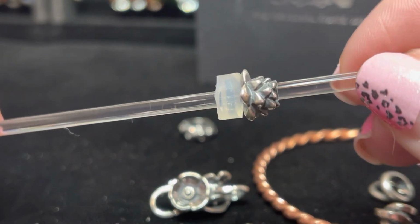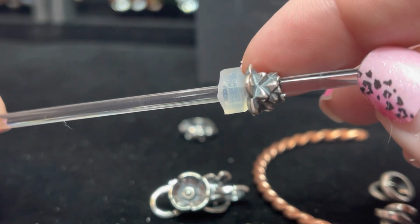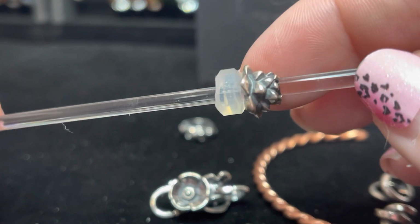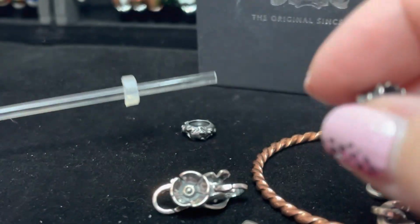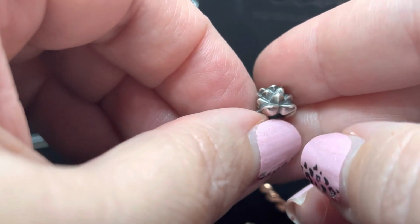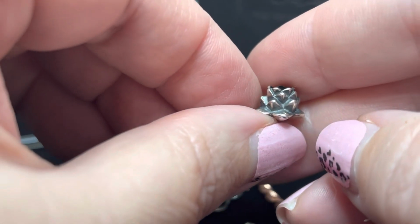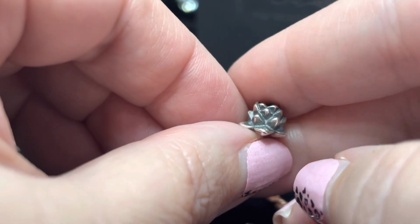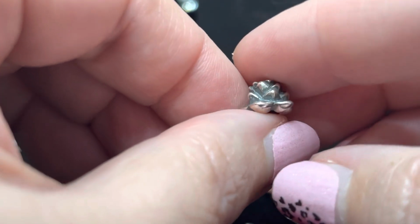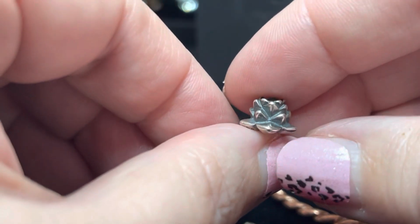And I actually think this one did retire this year. So I wanted to make sure I got a second one before I could no longer get a second one. So I think this will be a beautiful little end cap on a bracelet on either side. And it also looks really nice on a fantasy necklace where you have that one very large lotus flower, and then you kind of work your way up and then maybe stop with a small one on top.